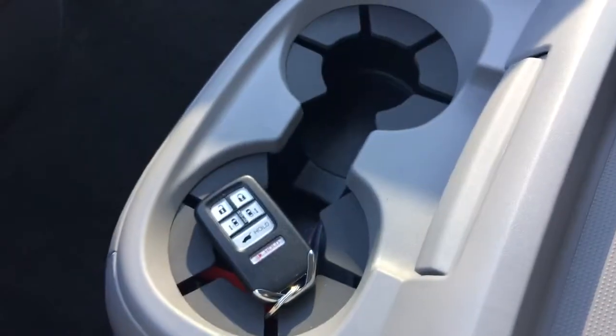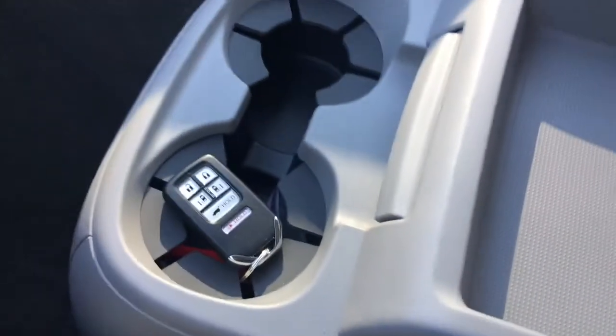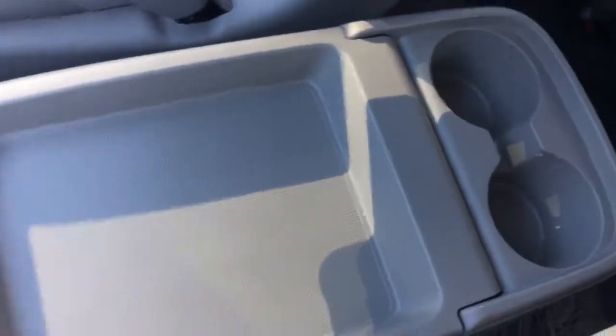Taking a look in the center, I have the keys stashed here because, as I mentioned before, it is a push button start. I don't need to have them actually in the ignition. So it's great to store them in the cup holders there. We've got 2 cup holders up front, a large dish area to store whatever you need, and 2 cup holders at the back for the back passengers. This console will open right up, and plenty of storage inside.